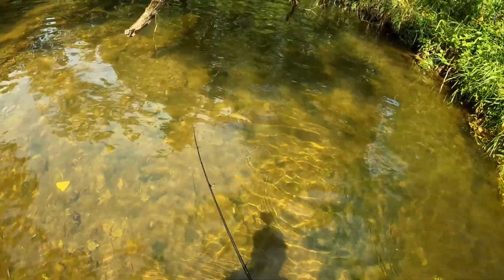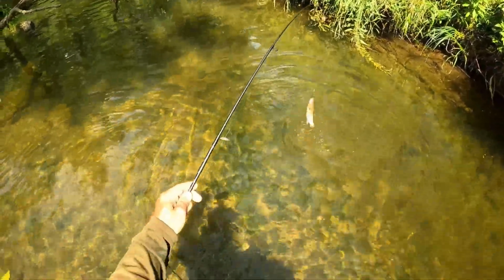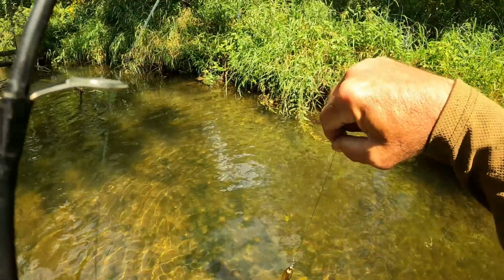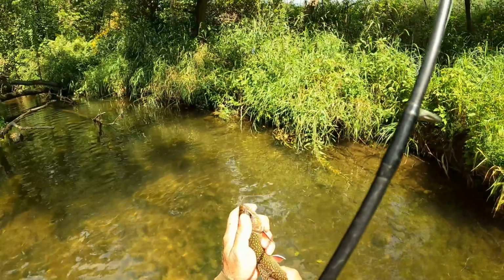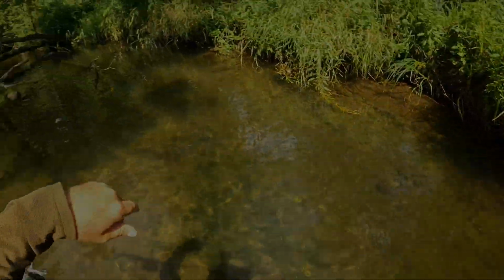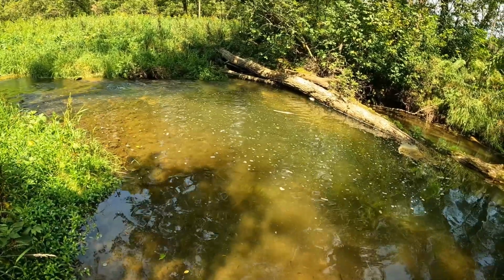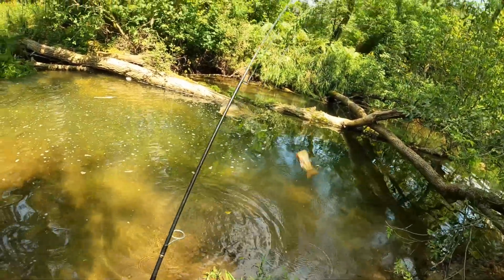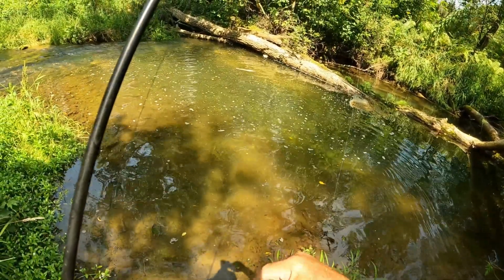There's a nicer brook. This guy's kind of pale. Got it right in the snout. Yeah. Pinked up belly. Beautiful little brook trout. About 9. One fish out of there, and I don't even know how many bites I had and how many fish I saw in there. A lot.